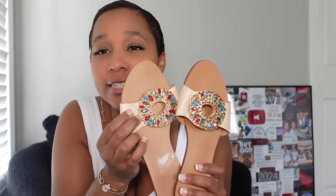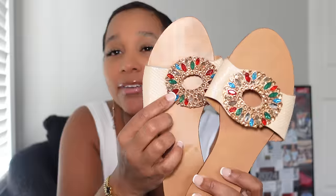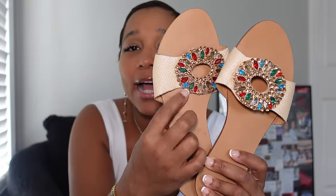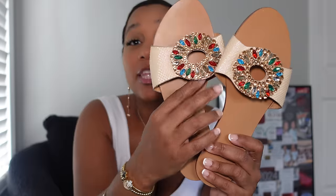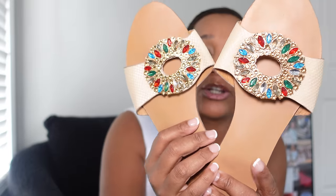I wanted to try something different, and that's why I got these boots. So the last pair of shoes, which are just some slides, are these really pretty colored faux slides. They have this gold hardware detailing, but also have these really pretty colored rhinestones. And that's why I got these, because I think they are beautiful shoes for a vacation because of the rhinestones. They just look so pretty.